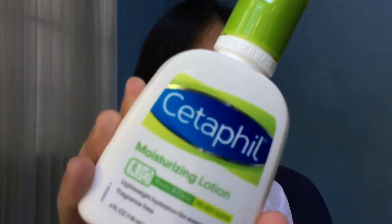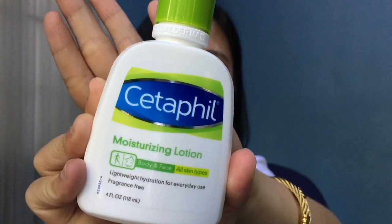Okay, so I usually start with a moisturizer. And what I usually use is the Cetaphil Moisturizing Lotion. It's both for the face and for the body. And gustong gusto ko to kasi kapag palagi ko tong ginagamit, parang ang healthy tingnan ng skin ko, parang ang glowy, pero kapag hindi ko to ginagamit, mukhang maputla, mukhang dull, mukhang puyat, mukhang pagod.